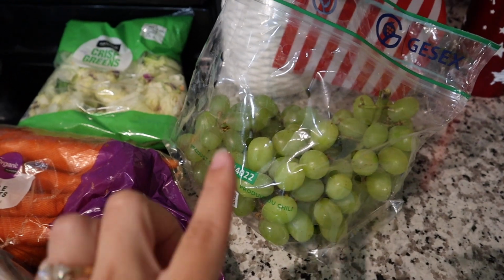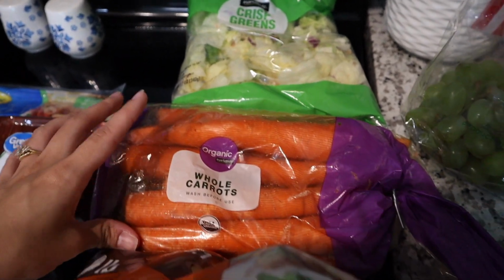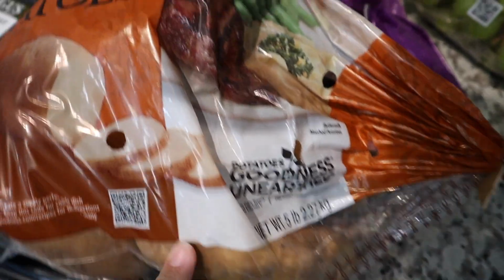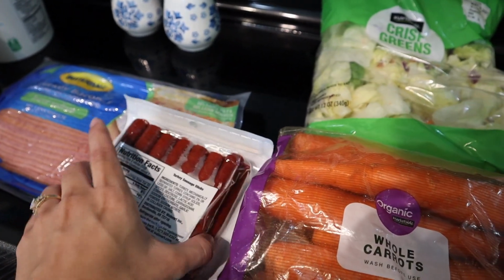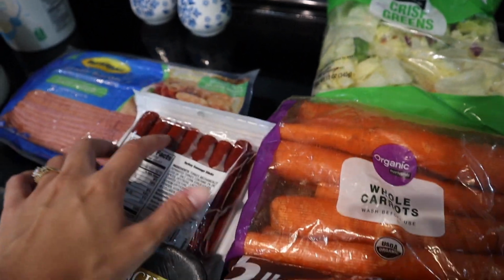Alright, starting over here, I got us some green grapes. Then I picked up just a small thing of salad, some carrots for a recipe and to slice up into salads. We got some russet potatoes. This is a 5-pound bag. Then we picked up some of these turkey sausage sticks. These are really good for snacks, and then this is what they look like. So they're kind of like a thick, a little bit healthier Slim Jim type thing, or beef jerky.